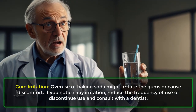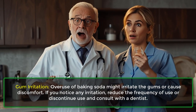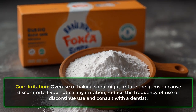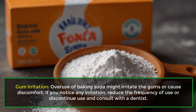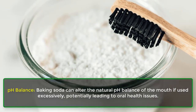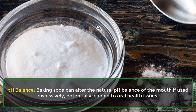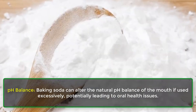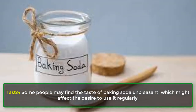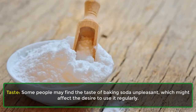Gum irritation. Overuse of baking soda might irritate the gums or cause discomfort. If you notice any irritation, reduce the frequency of use or discontinue use and consult with a dentist. pH balance. Baking soda can alter the natural pH balance of the mouth if used excessively, potentially leading to oral health issues. Taste. Some people may find the taste of baking soda unpleasant, which might affect the desire to use it regularly.